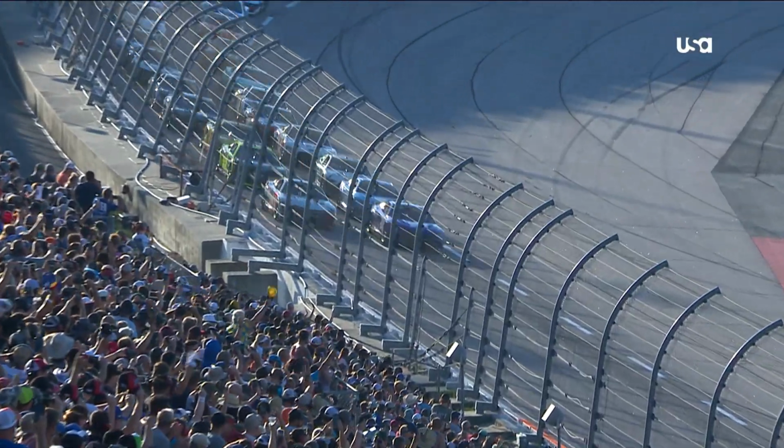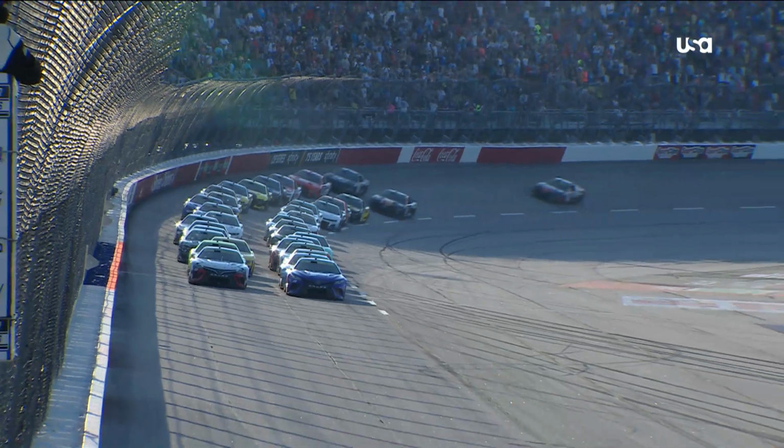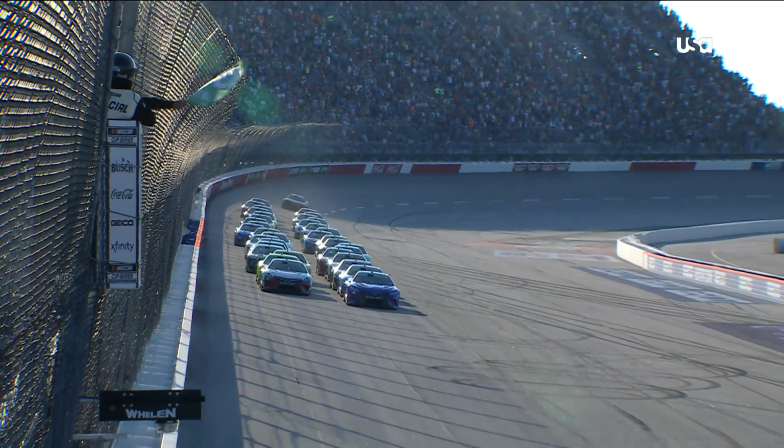Front of the grandstand, sold out here in Darlington. The playoffs are underway. Green.